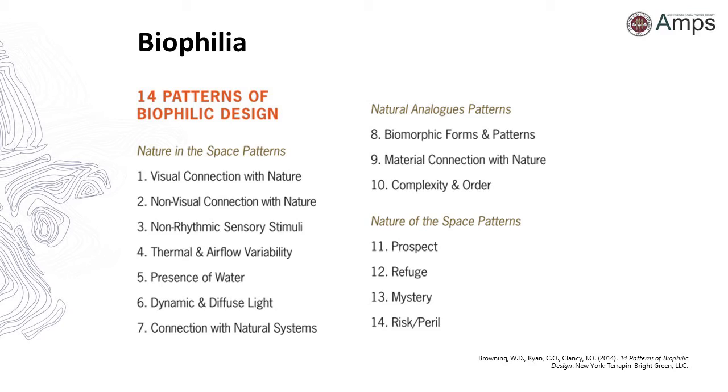A clear benefit is seen in expounding on pattern 10, since it offers real-world applications that move beyond the simple introduction of living plants or pools of water. The limited understanding of the comprehensive prospects of biophilic design has been an issue that many designers have contended with.